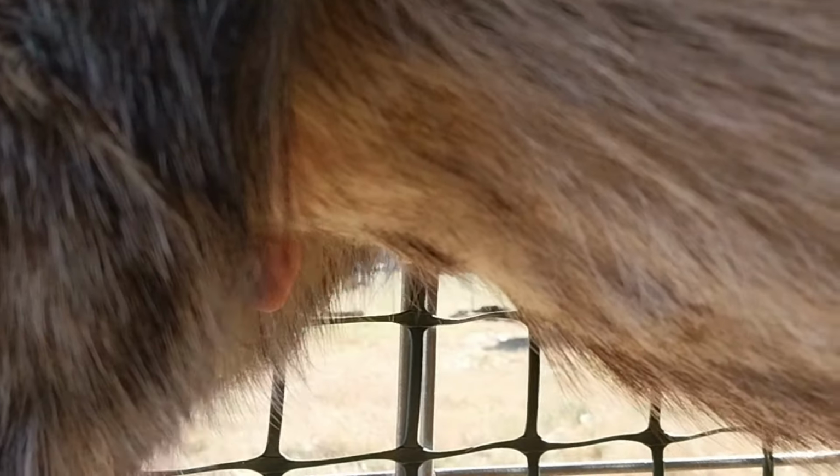We do all of that trimming just to make sure that when she does kid, the mess is not going to be as bad, and also that we can keep an eye on her udders. As her udders develop more over this next week, we will know when she's actually going to be kidding. So there's a lot of things that we do with our does during the last few weeks that they don't exactly agree with, and shaving them is one of them.